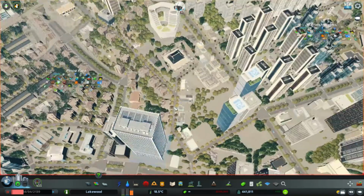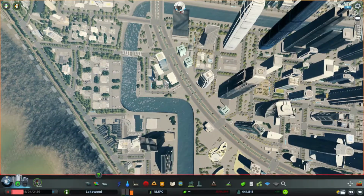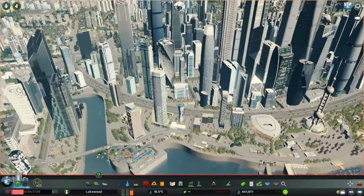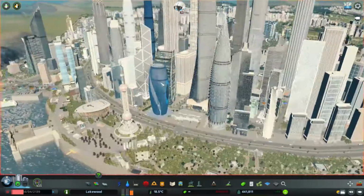Sorry for this kind of minimalistic description. And we had another building that I unfortunately cannot find now. This is what happens when you have too many nice looking unique buildings. So that is pretty much it.